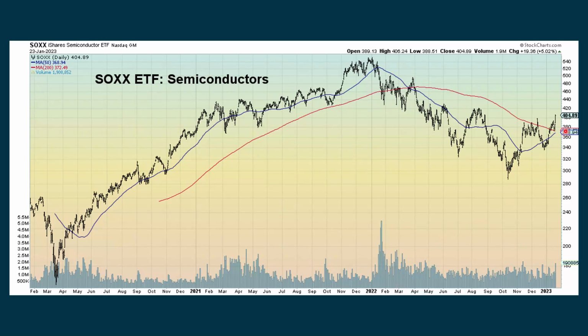Semiconductors, I wanted to bring this up. We were up over 5%, my goodness, in one day. Getting ready for what could be a golden cross here. And I pointed this out over the weekend in the inter-market analysis video. I usually don't show this chart very often, but because we're getting close to a golden cross, and because the semiconductors are a huge part of technology, this could be a significant event.